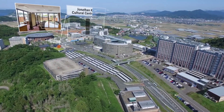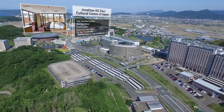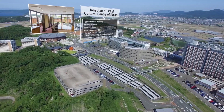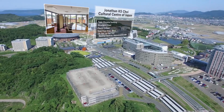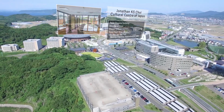The Jonathan K.S. Choi Cultural Center of Japan was built with donations from Dr. Jonathan Choi, chairman of the Hong Kong-based Sunhwa Group, to promote education and research exchange in the fields of East Asian history and culture.